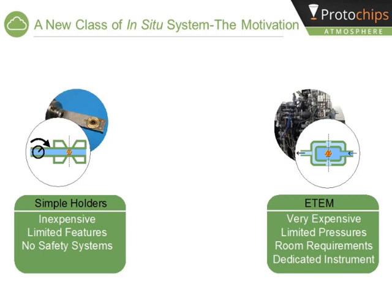Previously, users wanting in-situ gas reaction capability had to choose between simple holders or environmental TEMs. Simple holder-only solutions are inexpensive, certainly more so than an ETEM, but they provide very limited capabilities. Sometimes these are gas-only, without heat, or they have a heating capability that's uncompensated over gas pressure. The gas layer around the sample can be quite thick, which impacts resolution at higher pressures.